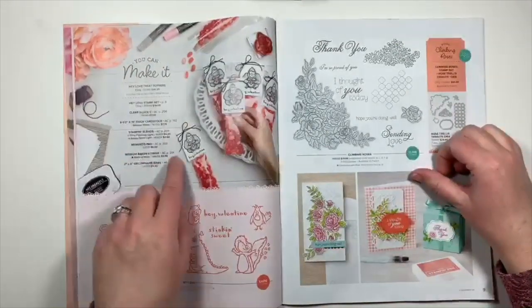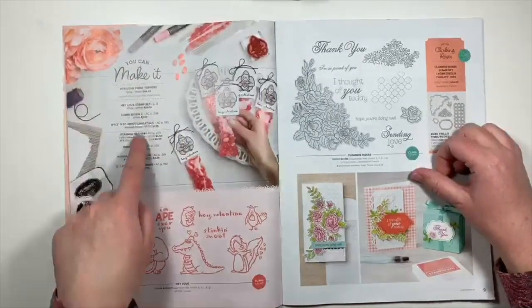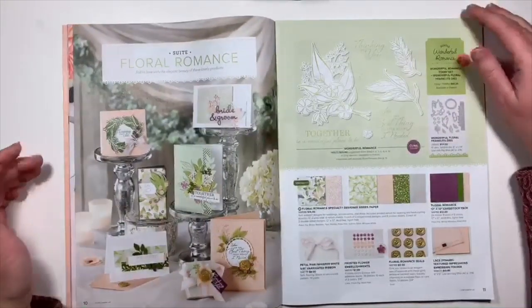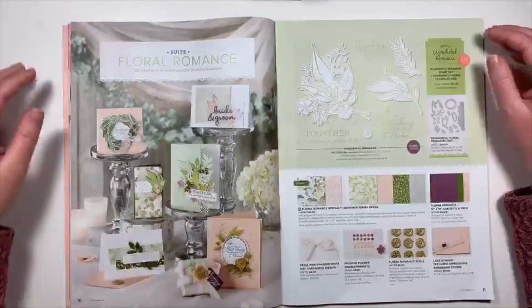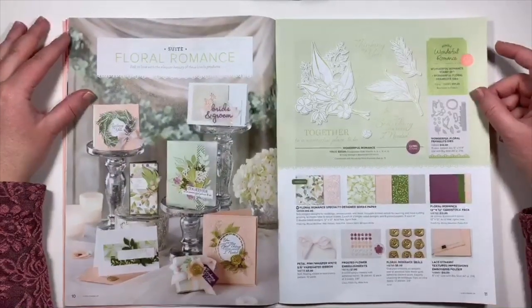Here's a You Can Make It section, which is really nice and convenient because it shows you the project and it tells you everything that you need in order to make that project. Here we are getting into another suite. I'm not going to go into too much detail, but we will flip through and just kind of point out a few different stamp sets and products along the way, just to make sure that you guys don't miss anything.